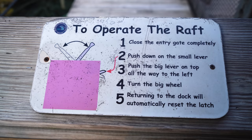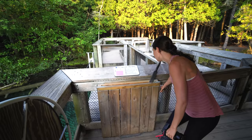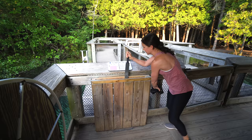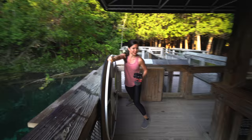How to operate the raft. Close the entry gate completely. We're closed. Push down on the small lever. It's not staying down, but I have to do them at the same time. Push the big lever all the way. You got it. There it goes. Turn the big wheel. It's moving. Use your muscles. Where are we going?